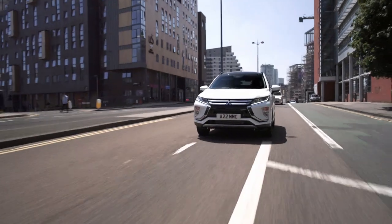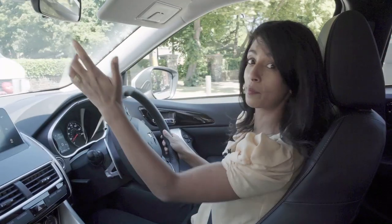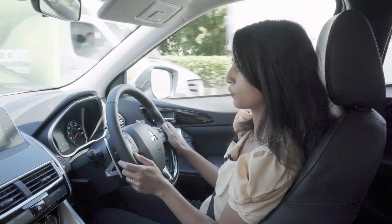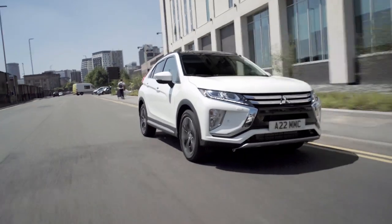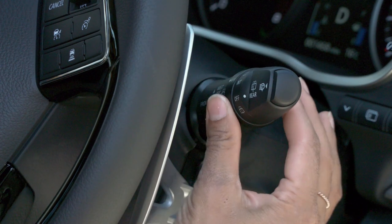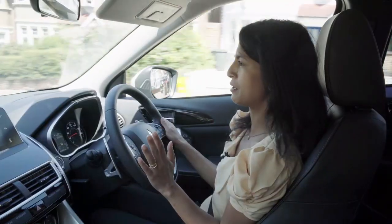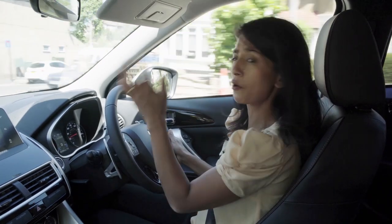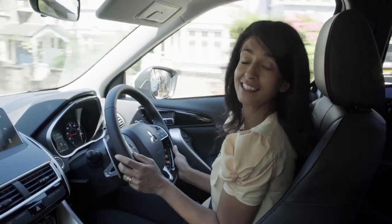Now here's another useful feature, automatic wipers. There's basically a sensor up here that can detect when drops of rain fall on your windscreen and the wipers are activated for you. And you can adjust the sensitivity by twisting this control on the wiper stalk. It's a bit weird at first when rain comes and you don't press anything or do anything and the wipers just start up for you. But once you get used to it, it's really cool having your own weather detection system.